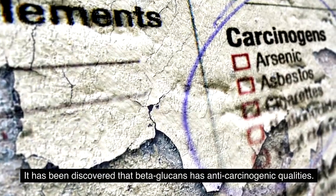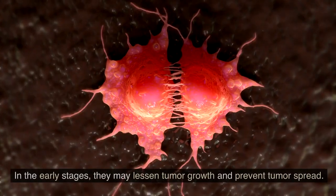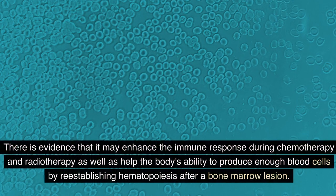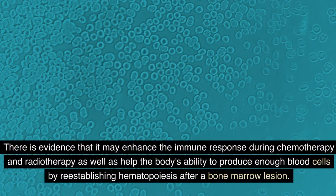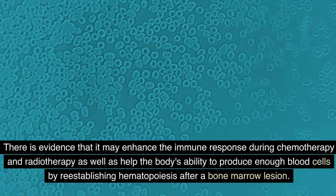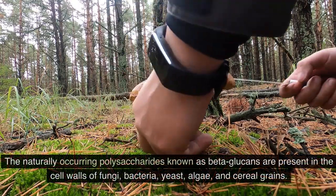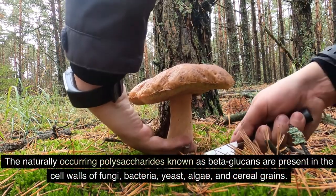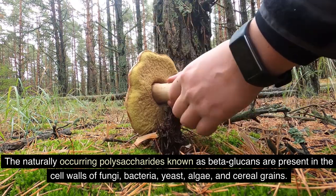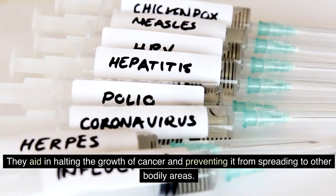It has been discovered that beta-glucans have anti-carcinogenic qualities. In the early stages of cancer development, they may lessen tumor growth and prevent tumor spread. There is evidence that it may enhance the immune response during chemotherapy and radiotherapy, as well as help the body's ability to produce enough blood cells by re-establishing hematopoiesis after a bone marrow lesion. The naturally occurring polysaccharides known as beta-glucans are present in the cell walls of fungi, bacteria, yeast, algae, and cereal grains. They aid in halting the growth of cancer and preventing it from spreading to other bodily areas.